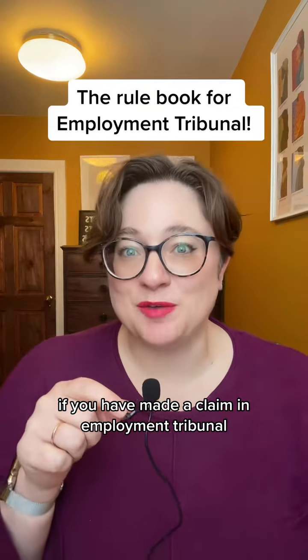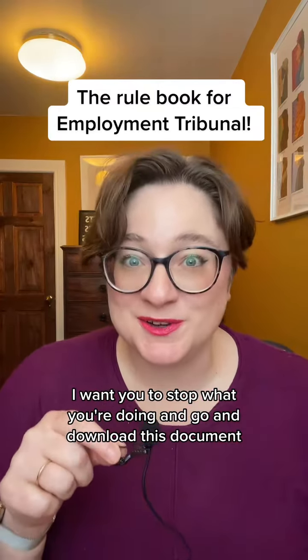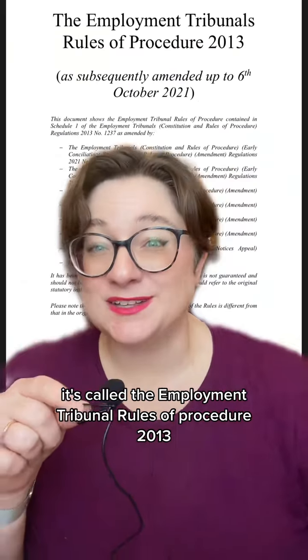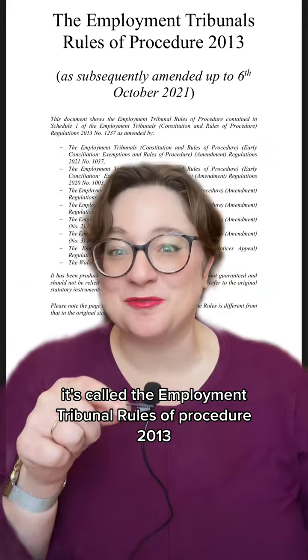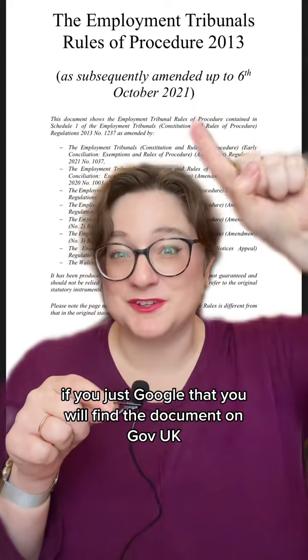You have made a claim in employment tribunal, even if you just made it yesterday, I want you to stop what you're doing and go and download this document. It's called the Employment Tribunal Rules of Procedure 2013. If you just Google that, you will find the document on gov.uk.